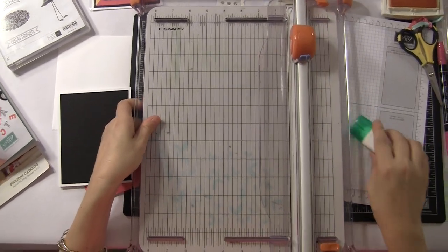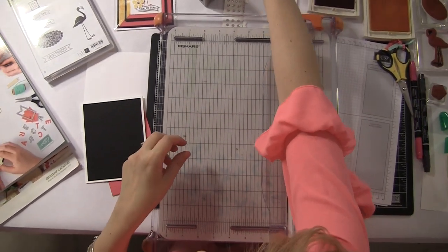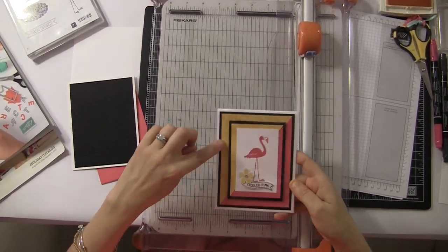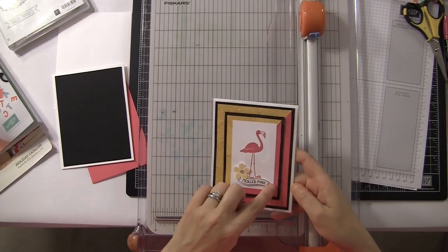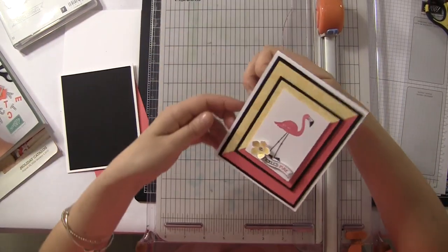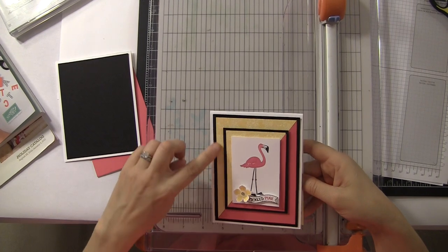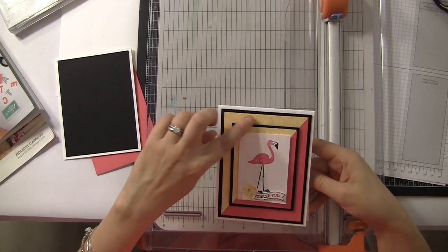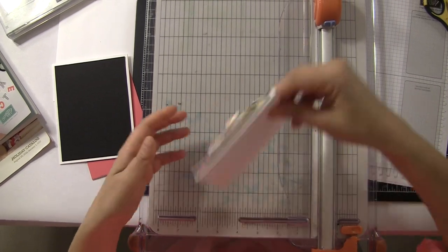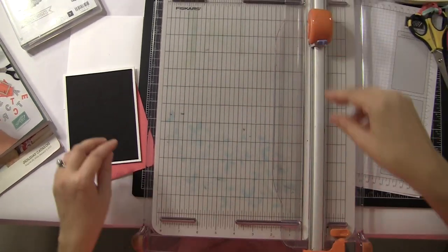Now what we're gonna do is, you'll see that we have this yellow piece and then the Strawberry Slush pink triangle. Now you're gonna say, well, is that designer series paper? No way, that's not designer series paper. Not all of us have this fabulous paper on hand, so we need to make it ourselves if you can, right? So let me show you how I did that.